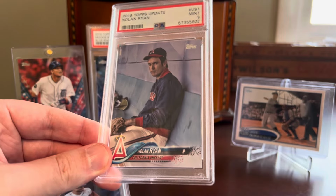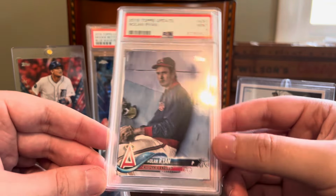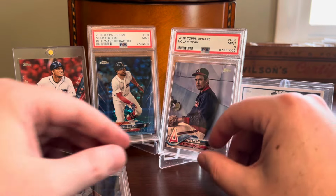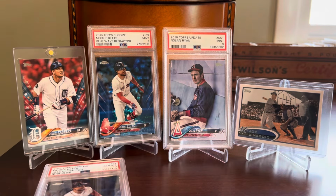If I recall, I got this for around the cost of a retail blaster of product, maybe that $25 price point. And as a Nolan Ryan collector, that is a great way to augment my vintage collection that I have of him with something on the modern front that pairs up nicely with those older cards.